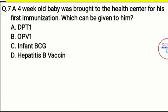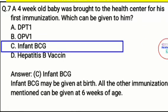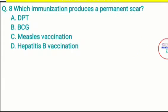Question number 7. A 4-week-old baby was brought to the health center for his first immunization. Which can be given to him? Option A DPT 1, option B OPV 1, option C infant BCG, option D hepatitis B vaccine. Correct answer is option C, infant BCG. Infant BCG may be given at birth. All the other immunizations mentioned can be given at 6 weeks of age.